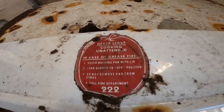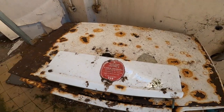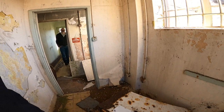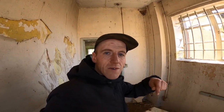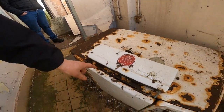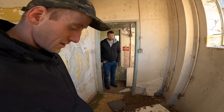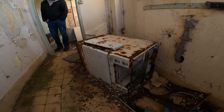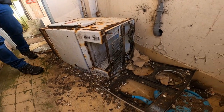Never leave cooking unattended. It says call the fire department 222. I'm not sure if that's an American thing, folks. Get in the comments if the American fire department's 222, and that shows you that this cooker's come over from America, if that is the case, which would be an incredible little bit of history to this place. Again, cooker history right here on the channel, folks.